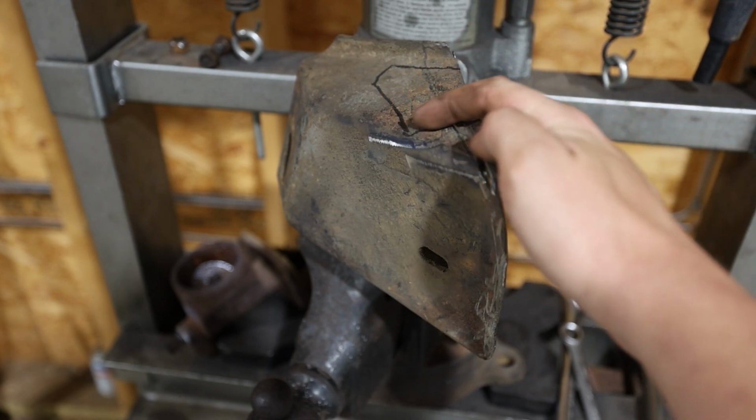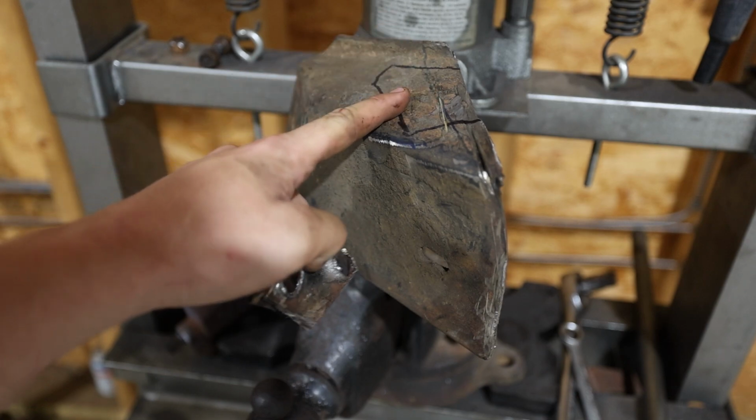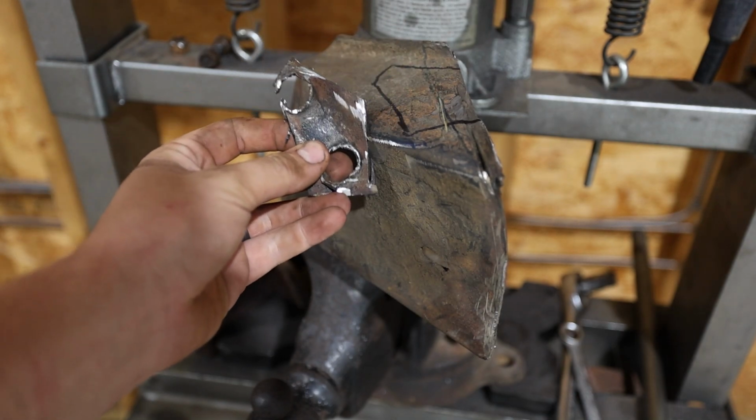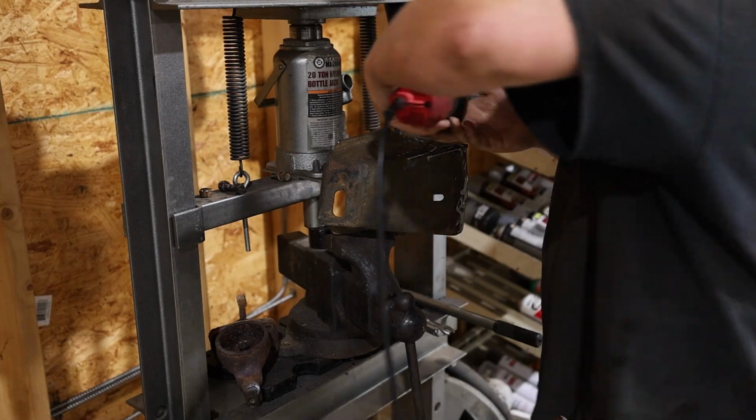So you can see where I've drawn out the new shape here, and I'm going to cut that out, and then it's flat. We'll make sure it fits nicely, re-drill some holes to make sure the angle's the exact same, weld it in, and I'm hoping that does it.